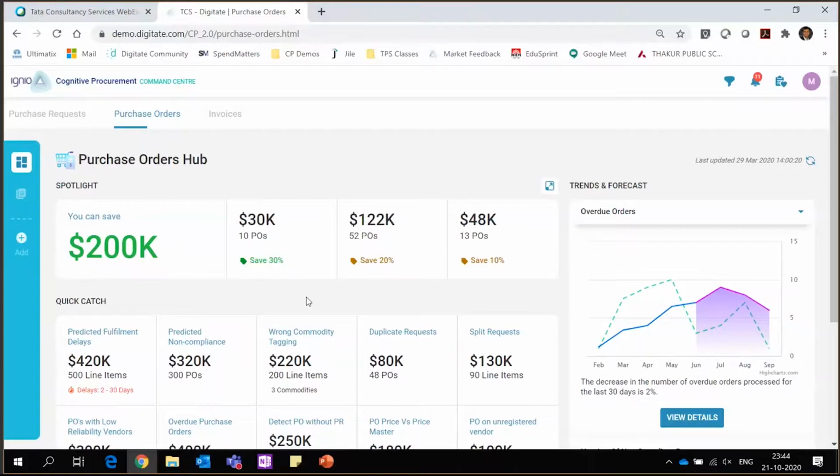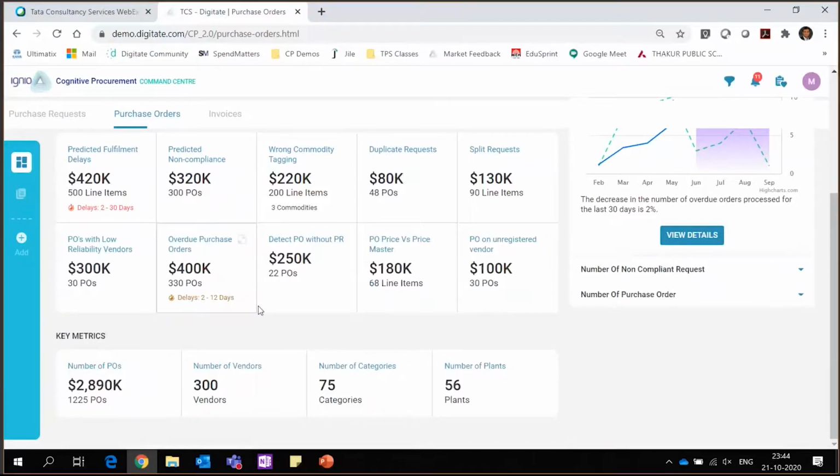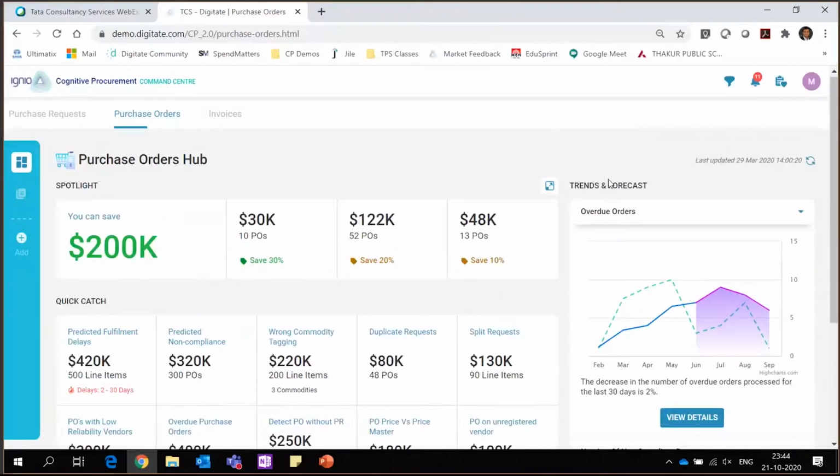So let me explain this page. As you can see, you have 4 sections. We have a spotlight section, we have a quick catch section, we have a key metrics section, and we have a trends and a forecast section. So we've created this command center in a templatized form. And the spotlight section essentially allows you to choose a metric, or a control rather, that is the most important control for that particular stage. So in this case, since we're talking about POs, it's all about how much money you can save, for instance, by reducing maverick purchases.